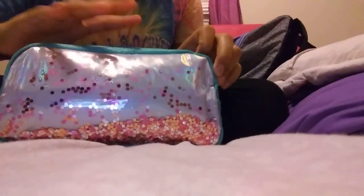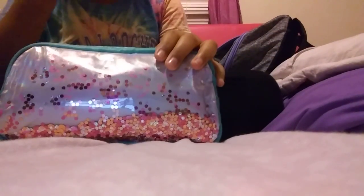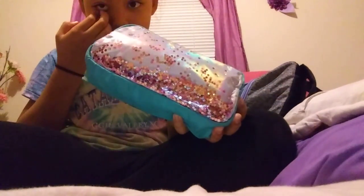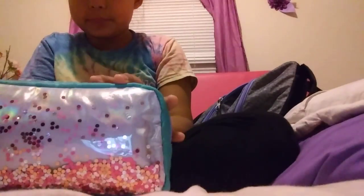Okay, this is my pencil pouch. Sorry for this, these are my pillows. I just didn't clean my bed up, but it's okay. Oh, you keep on falling, like this thing doesn't hold it right. So, this is my pencil pouch, and you can ask my friends, not the ones that have video channels, this is what I take every day.